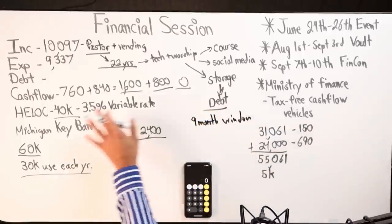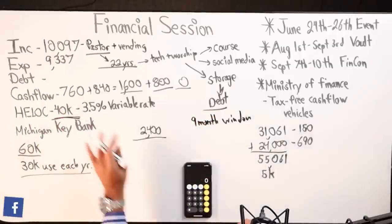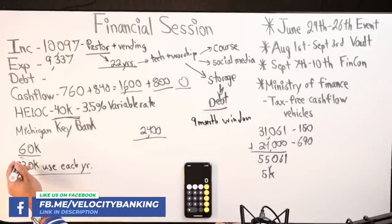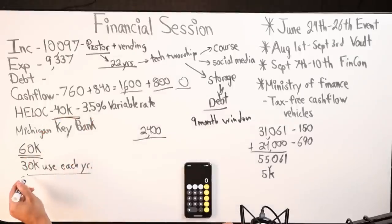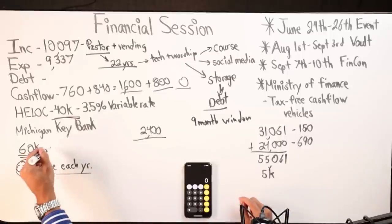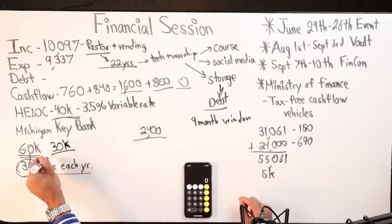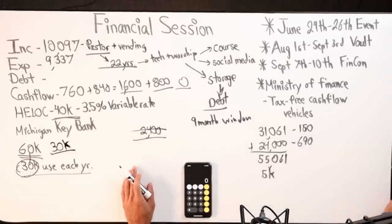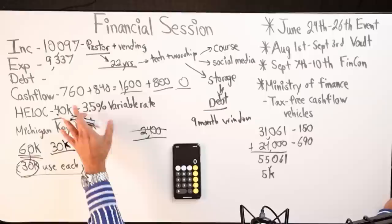At the same time, I'm in the process of getting approved for this HELOC. I can just have that to the side. I don't have to use that right away. I've got this 60, and I know I'm going to be spending 30 from the 60, right? So I'll take 30 off the top and have 30 right here liquid, and say, okay, tomorrow, boom, I lose 24. All right, I'm at 760, right?